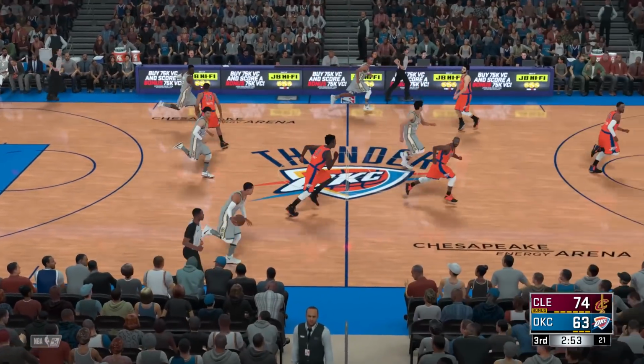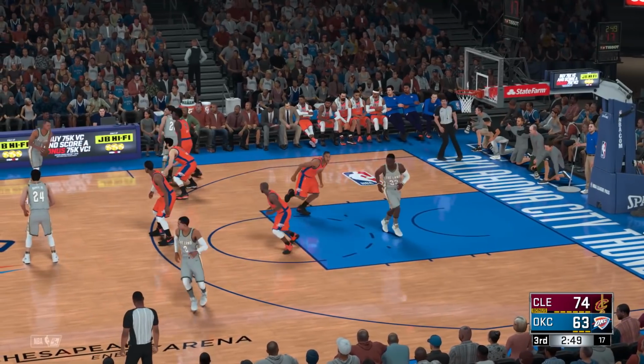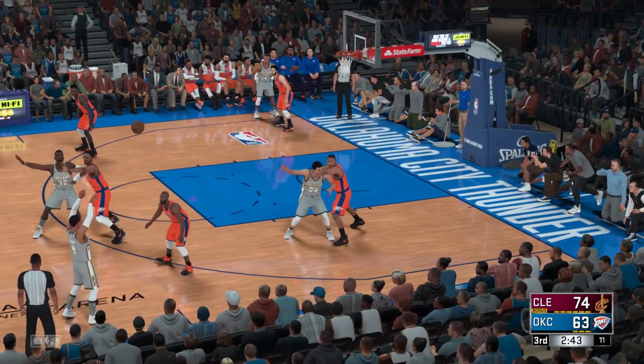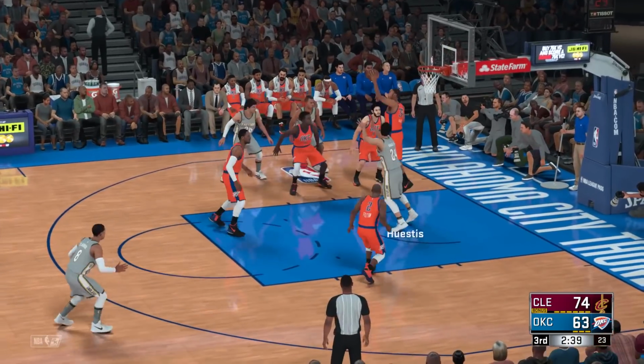Yeah, bad shot there. Trust is lacking. You got to be willing to make the extra pass. I'm not sure why he doesn't continue to move the basketball. Would have served that team much better. Now here's Nance. He's averaging just around 8.5 points a game.